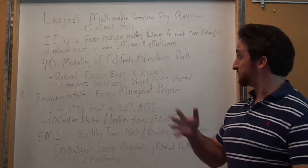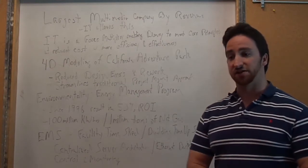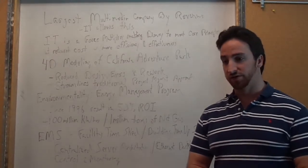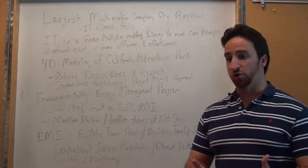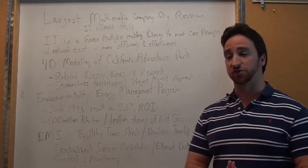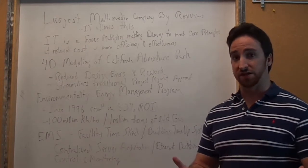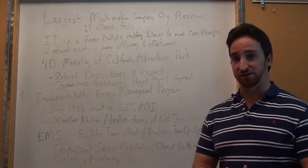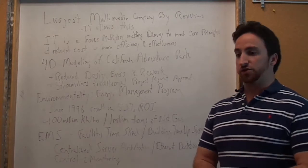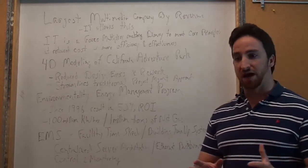And so we see that Disney has leveraged information technology to make itself the largest multimedia company in the world. And IT acts as that force multiplier that allows them to maintain their corporate core citizenship principles and do it at a reduced cost while still meeting their profits that they need for their shareholders on Wall Street. Two very important points. So the first way that they've done this is through the use of 4D modeling technology.